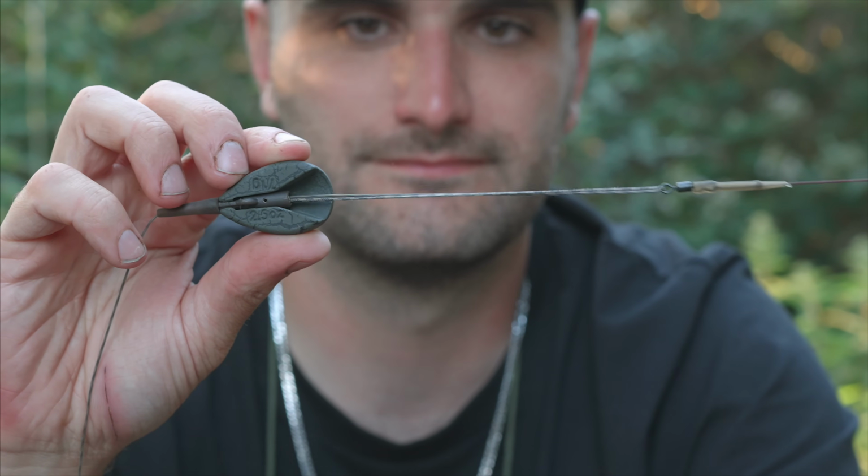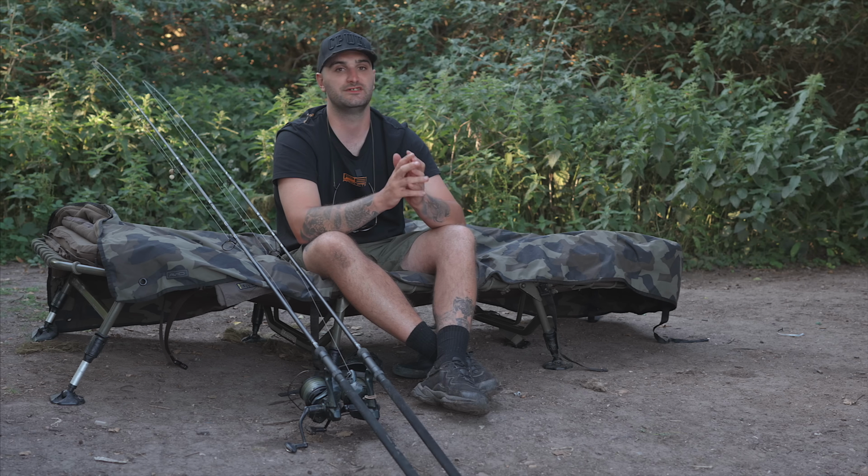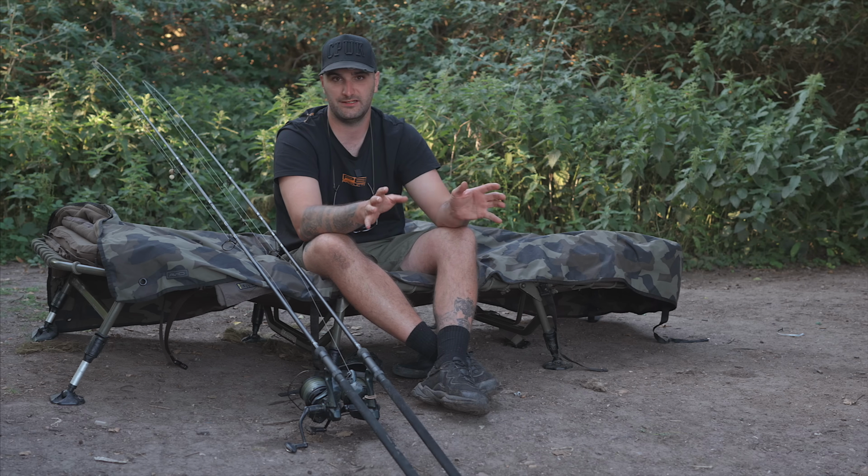There's a reason why I'm fishing braid, because the weed again is mental, but it's also due to the fact that the minute them fish pick that hook bait up, they only have to swim 2 foot and they're straight in the weed. So potentially I could have a barbless hook on with a fish sat in the weed, which is the opposite of exactly what I want.